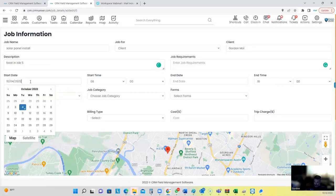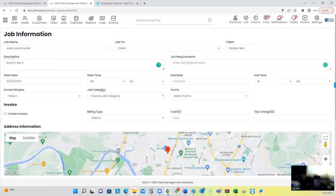Yeah. When are we doing the job? Tomorrow. What time? 8 a.m., let's say. When are we finishing? Only God knows. If you know, you can add it here as well. Right. Select hour, let's say a 1 hour window. We're going to be there between 8 and 9.